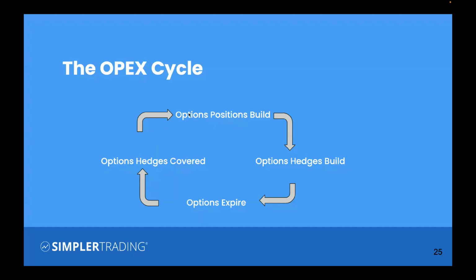And then what happens starting really kind of the second or third week of December? Well, options positions start to rebuild, right? People buy new call positions or put positions out for next December. They buy more short-term positions. And as we turn through the month, as we move more towards January expiration, options positions build more and more and more. Most people tend to focus on that third Friday expiration.